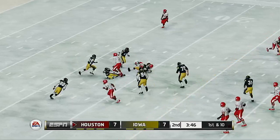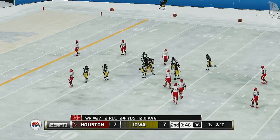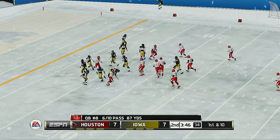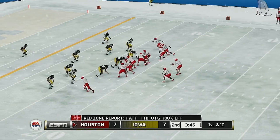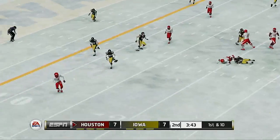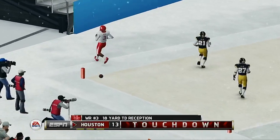Quick out to his receiver. He's at the 20, and he's taken down at the 18. That makes it first and 10. Gets it. He's in space. The 10. Touchdown, Houston.